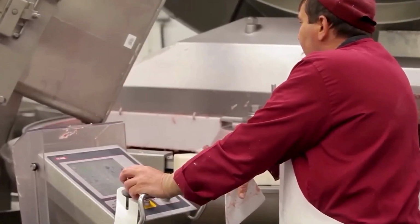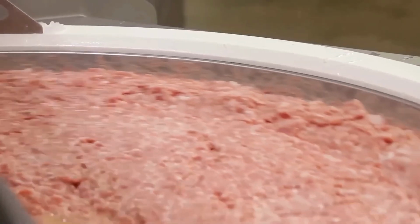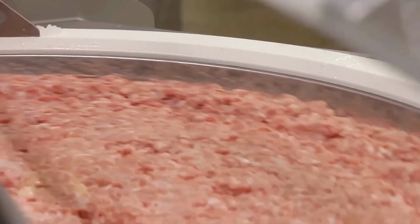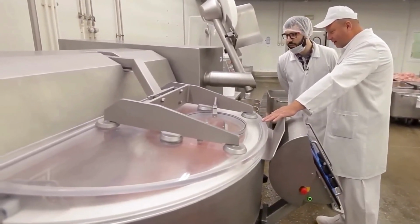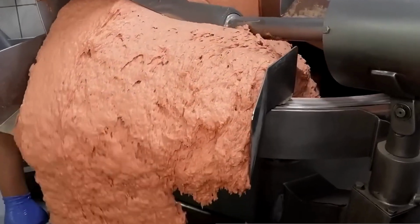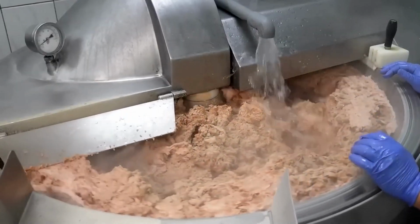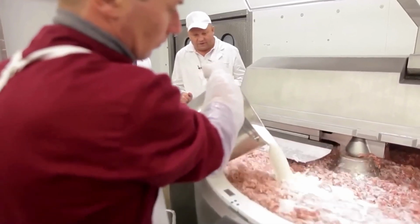Ice is added to the mixture to provide moisture, but just in the right amount. This helps achieve the desired juiciness and consistency in the final product. Keeping the mixture cold also makes it easier to mix the ingredients evenly, ensuring a consistent flavor throughout the entire sausage production process. Watch as the frozen meat and spices blend seamlessly into a soft, even texture after being expertly ground. The ice is added in intervals along with other crucial but runny ingredients.